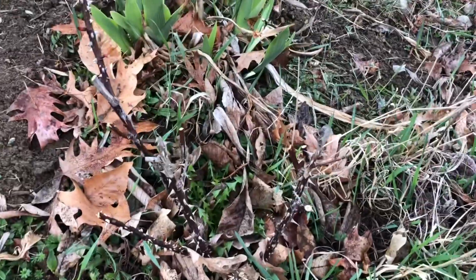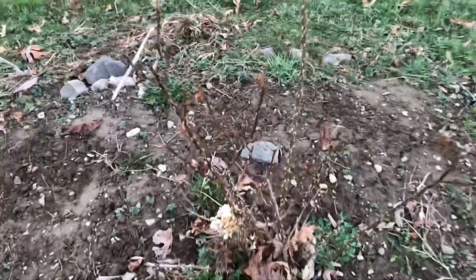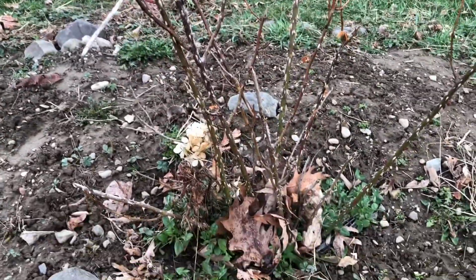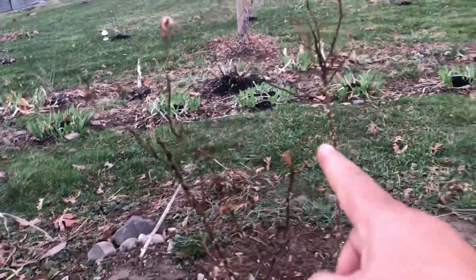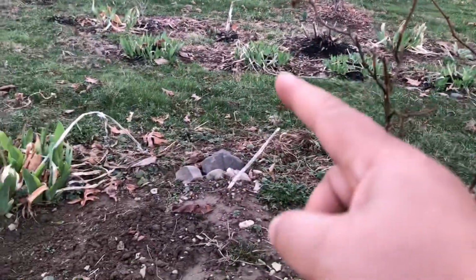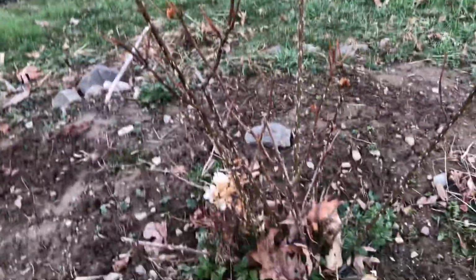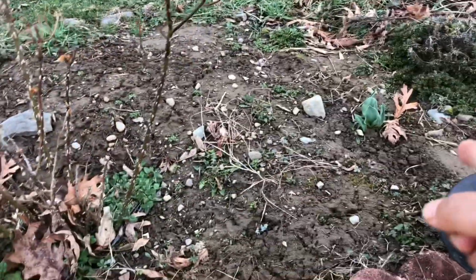Here it is. I trimmed this much, removed these. Then I am next to this Double Delight bicolor rose. In front of those are the bicolor yellow and white iris. So this is among those tulips, you can see near the second circle.